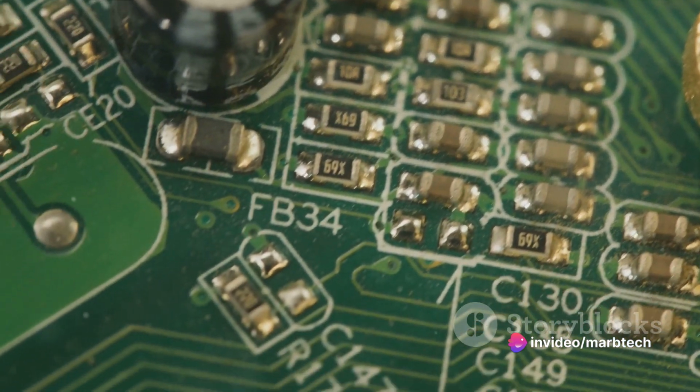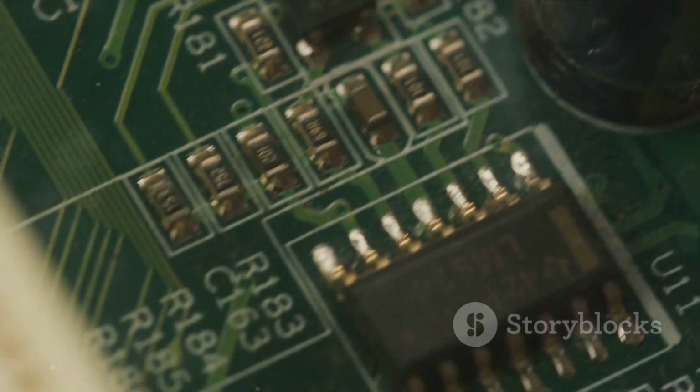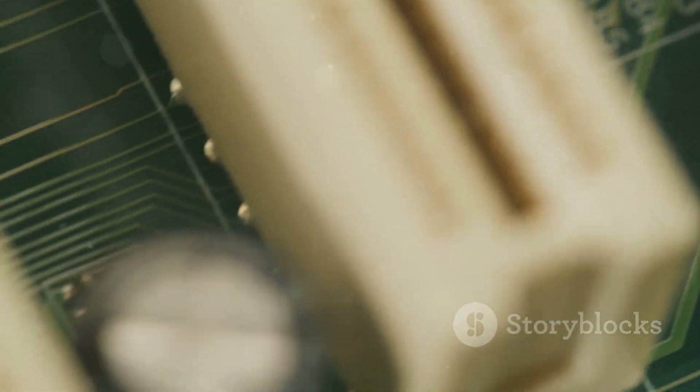Well, in the end, it's not about who won the match, but how they will shape our future. So brace yourselves for a future where wizards and superheroes coexist, not in comic books but in our computers.